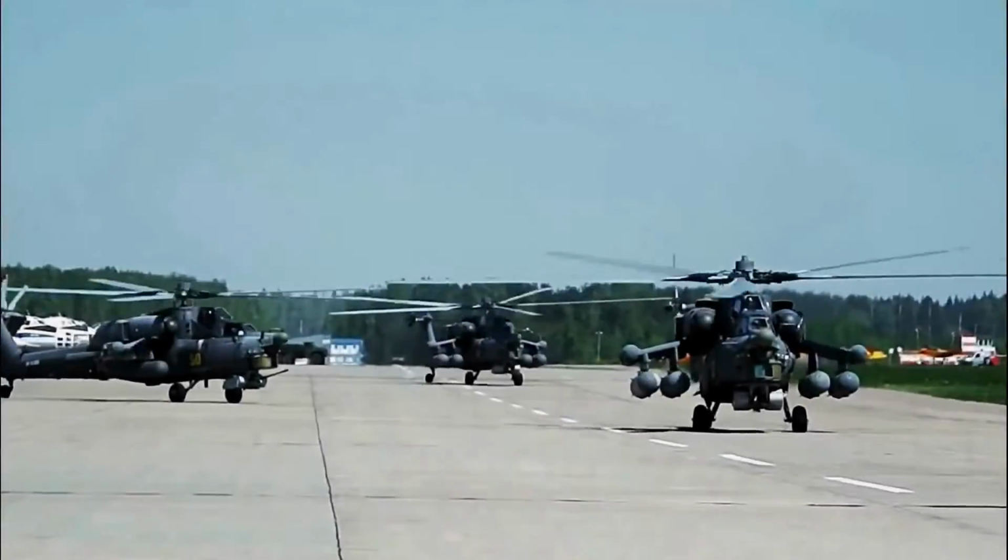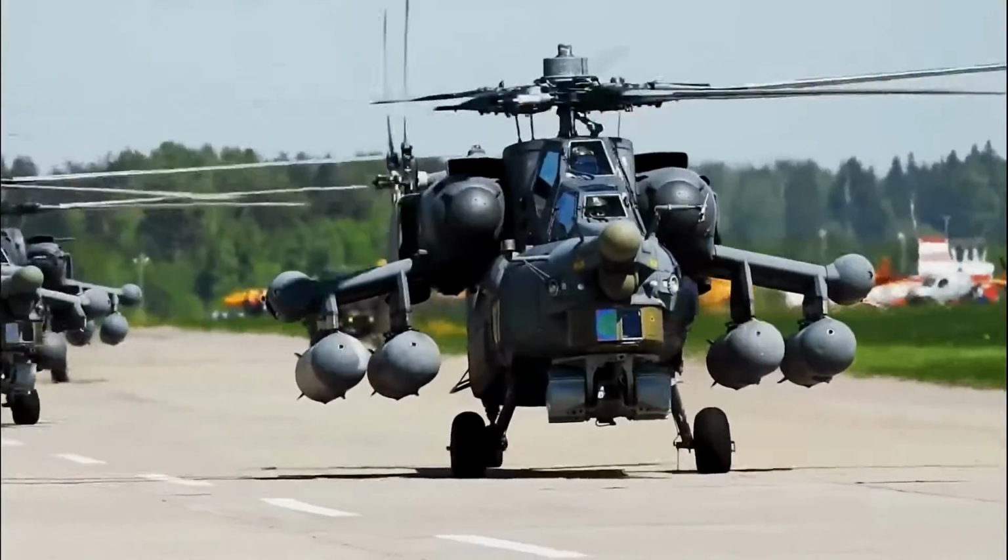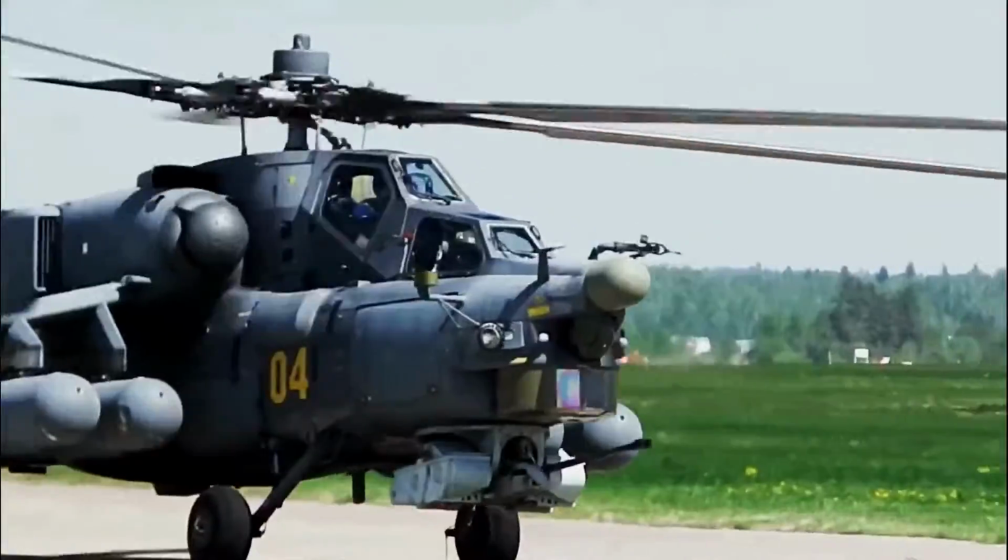Number 4. The Mi-28 combat helicopter is perfect for flying at ultra-low altitudes and quietly sneaking up on targets.